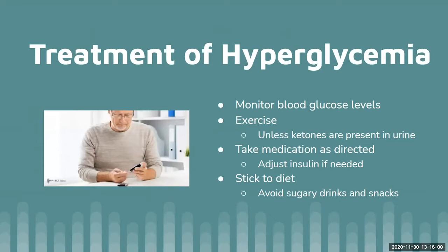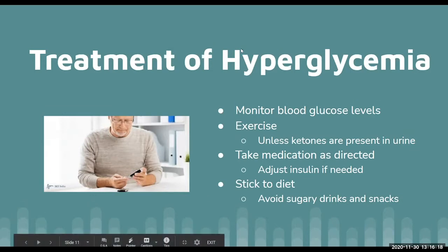So for the treatment of hyperglycemia, the biggest thing is you want to monitor your blood glucose levels frequently, so you don't progress to an emergency situation. You could also control it by exercise. But once again, you want to make sure that you are checking your sugar before you exercise, unless ketones are present in the urine, because that can increase the glucose as well if you exercise on top of that. So patients are going to want to check the ketone levels in their urine as well.